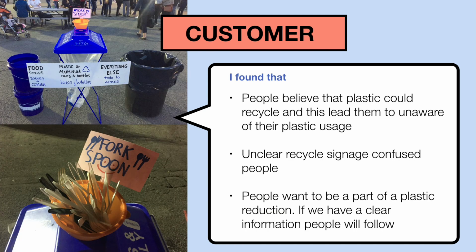It's customers. After I interviewed customers, I found that they believe plastic cutlery is recyclable, and the unclear signage for recycling made them confused and led them to be unaware when using plastic spoons. Then I went to Queens Night Market to set up a spoon bin to see how customers would react. The result is I collected 400 spoons within 3 hours. It also sparked a conversation with people about how to recycle this type of plastic and made them rethink before they toss it. But still, since we cannot recycle this type of plastic, the next solution might be reducing.